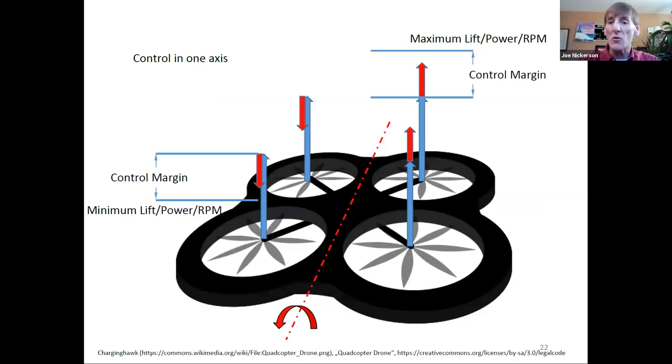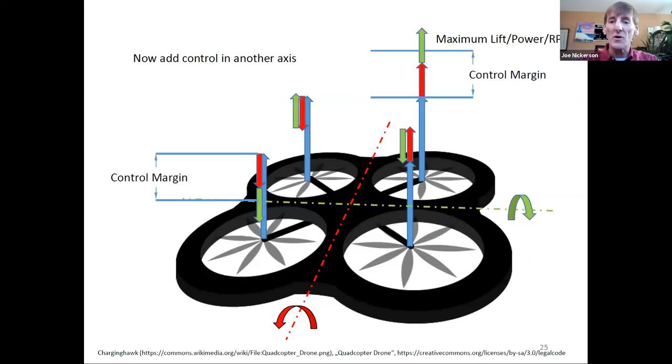And okay, that's one axis. And now we have the same control that we're using in both the red axis and the green axis. So we'll call them pitch and roll for lack of imagination. And the control axis now, to provide the exact same amount of control, because the aircraft in this particular picture is more or less symmetrical, I'm now potentially exceeding my capabilities for an individual prop. So now the question is, what do I do about that?